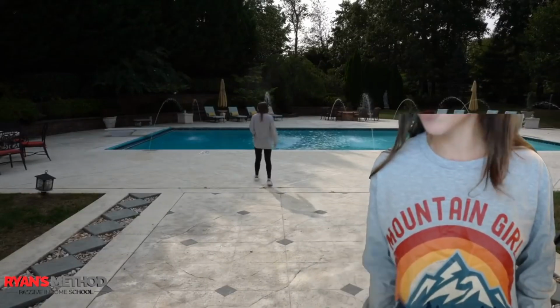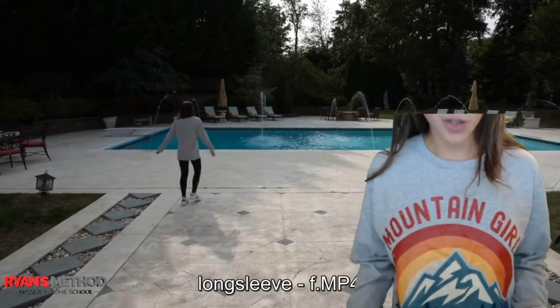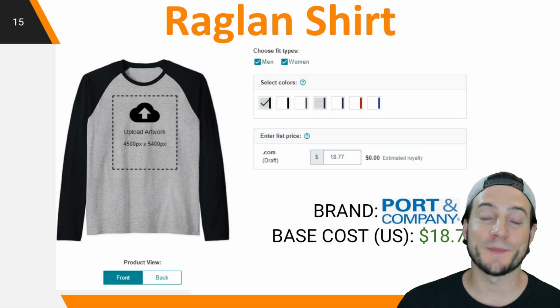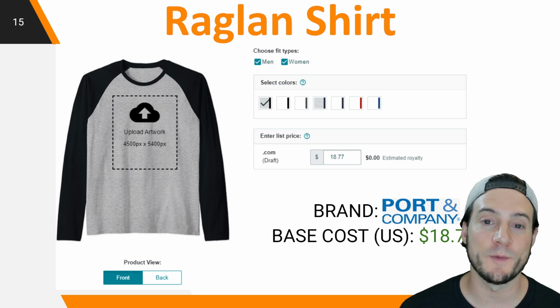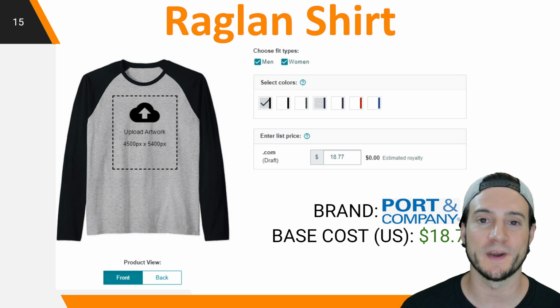I'm also a giant mountain fiend, so this shirt worked out perfectly for me. Next is one of my least favorite products in the merch catalog, the Raglan Shirt. It comes in men and women fit type, base cost $18.77, and the brand is Port & Company.